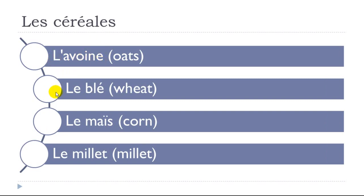L'avoine, le blé, here, accent aigu, et le maïs, so here you get this tréma, so maïs, and then you pronounce the final S, maïs. Le millet, here, I, and then double L, so I, I, millet, E-T at the end, open, millet.